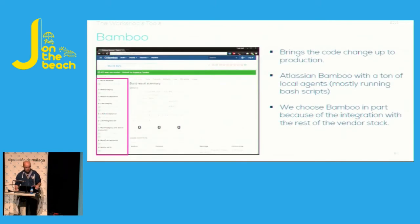So yes, now you have one idea. This is how Bamboo looks for us, and this is not even the whole pipeline. It's not really very nice. Sorry, it's just the resolution. On the left side, we have a full pipeline where you can see all the different phases that the software has been going through, from deploying to the different environments and so on. They go green or red, so you can see everything at once.